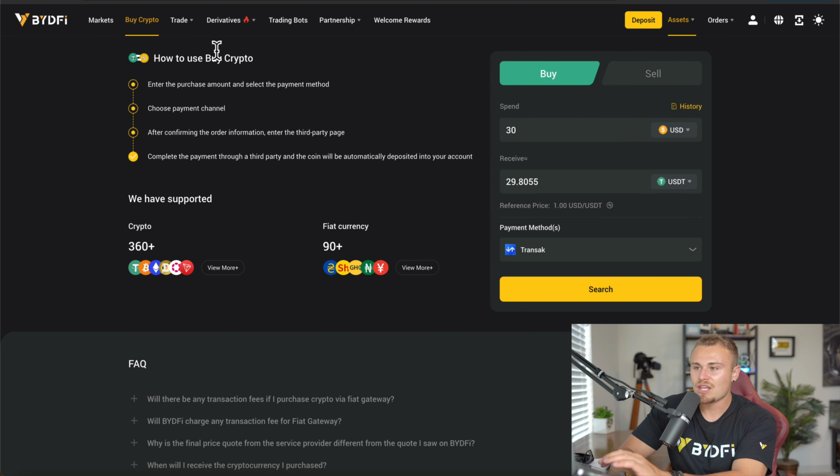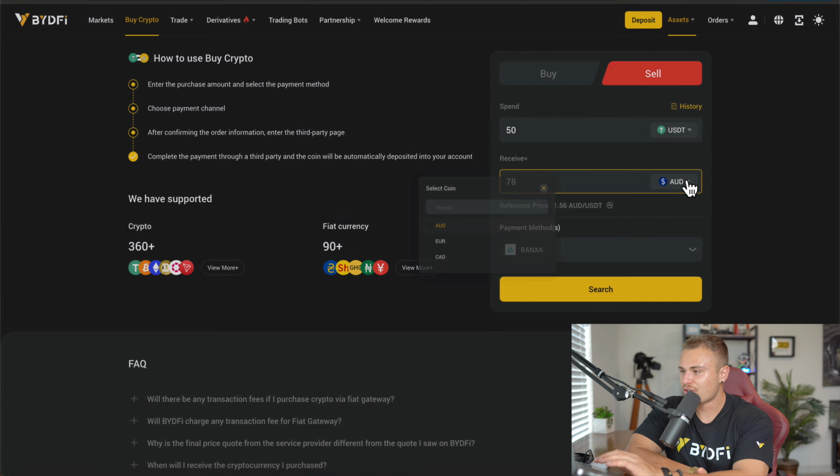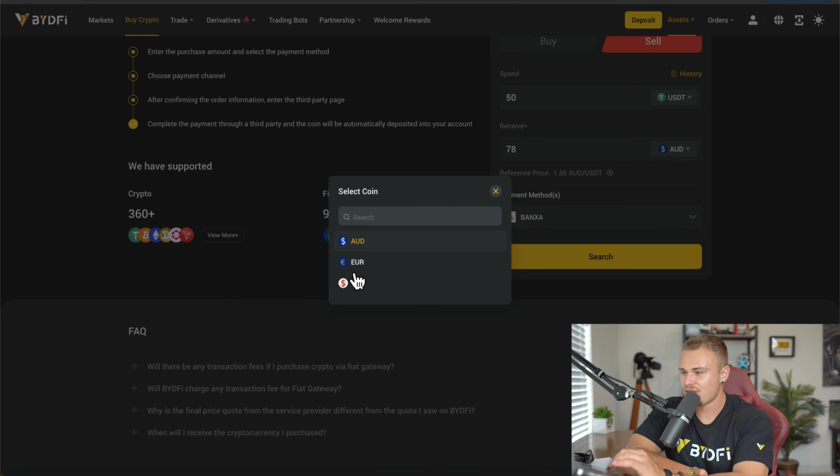But you can see how to use the buy crypto function. Enter the purchase amount, and then select the payment method. Choose payment channel. After confirming the order information, enter the third-party page. Complete the payment through a third party, and coin will be automatically deposited into your account. So it's very simple. You can buy, you can sell, and it'll cash it out, which is super cool too. I've never done the buy sell, but you can see these are the three.